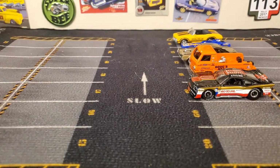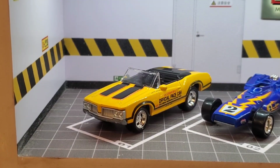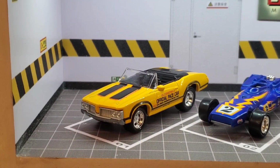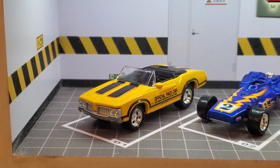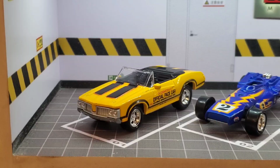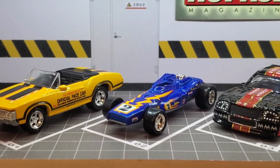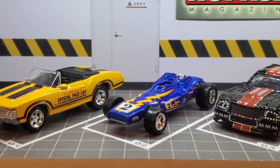So let's get these 5 new cars into the parking garage for one final look, guys. All right, so here we have, starting off, the 1970 Olds 442. That is the official pace car from the Indy 500. Like I said before, I think that might be a different paint job. I believe the original car was white, not yellow. Next up, we have, once again, Al Unser Sr.'s Johnny Lightning Special. He was the winner from the 1970 Indy 500.